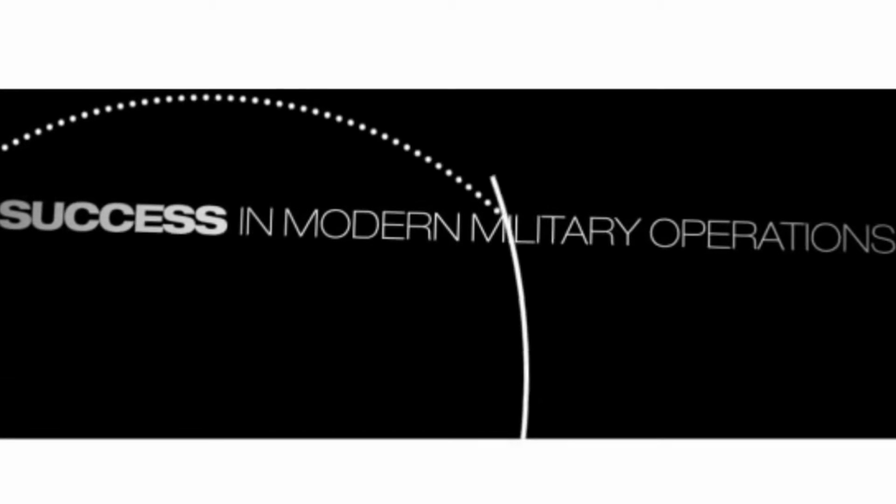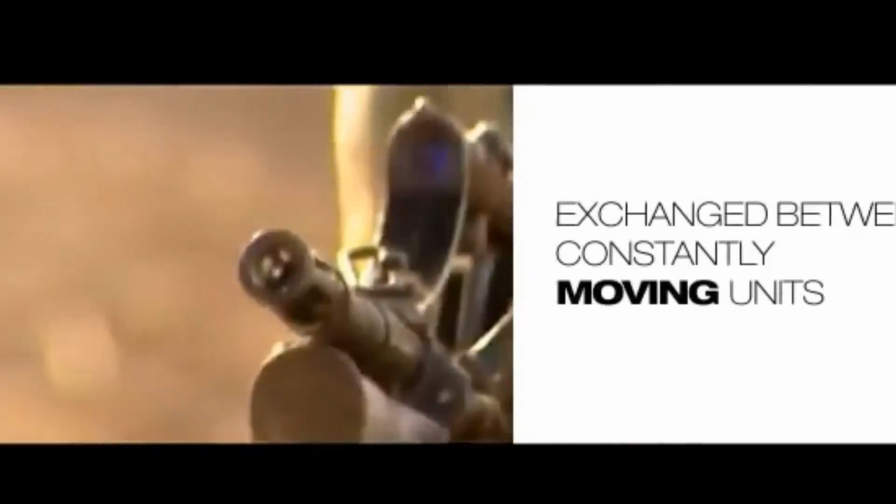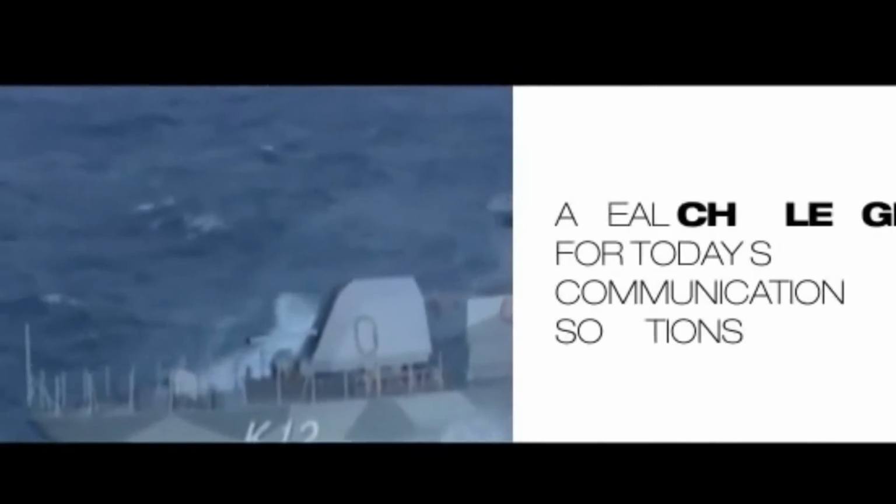Success in modern military operations often depends on mobility and communications. Ever-increasing amounts of information must be exchanged between constantly moving units, spread over vast geographical areas, a real challenge for today's military communication solutions.